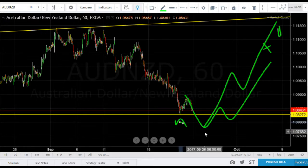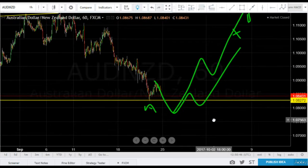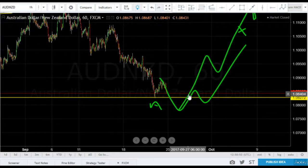But the important thing is we're not looking for a short trade at the moment. Is it possible that this makes a short move and then continues on down? Yes, it is possible. But it isn't probable. And we've got to always go with what's probable rather than what's possible.